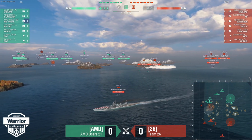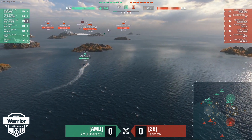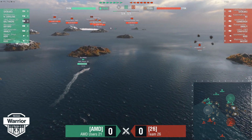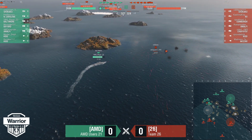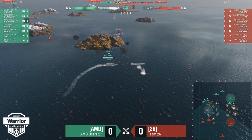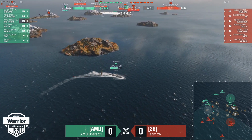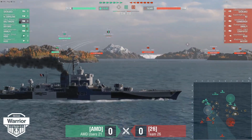Absolutely. Now it looks like our Baltimore here in AMD has already come under some early fire. It looks like possibly from the Key. Yeah, took a good solid hit from the Key there. Now, I think there's two ships I'd like to talk about at the early stages as both teams jockey for positioning and trade blows. One is the carrier choice. Lexington being banned means, of course, you can't take that, so both teams opting for what they think is probably the next best thing, the Shokaku. Do you agree with that?